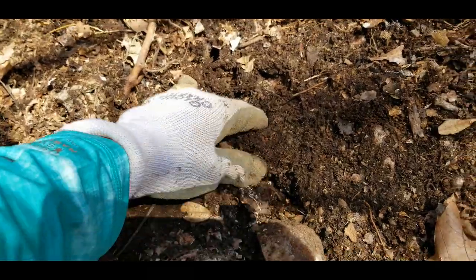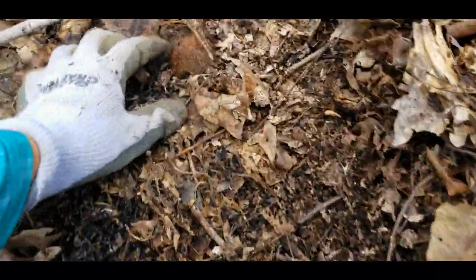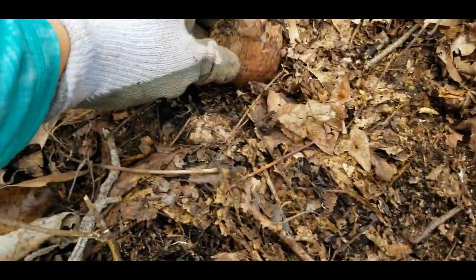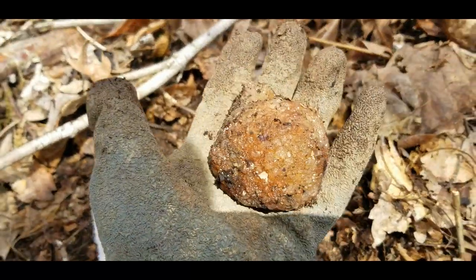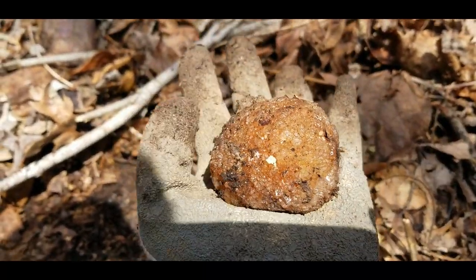Sweet. I'm just going to dig it up a bit more. Let's see what happens. All right, let's go get this guy. Ooh, hope it's a big one. All right. Size of an orange. Ooh, flat too. Look at that. Already cut to spec.